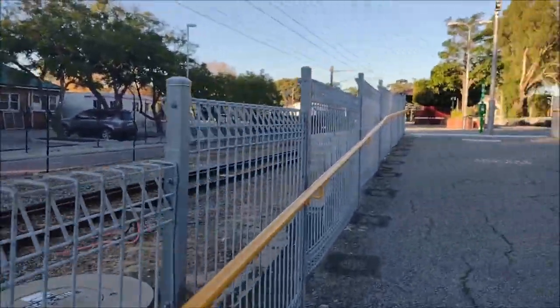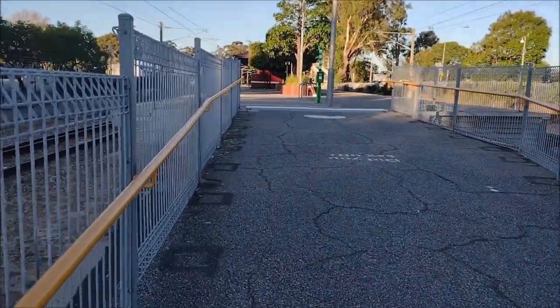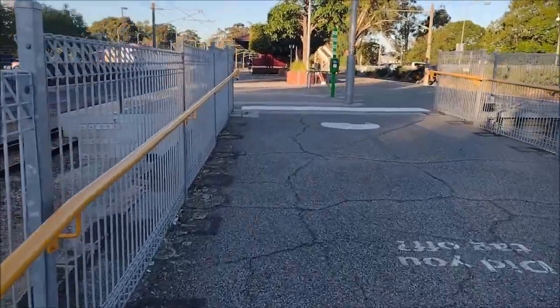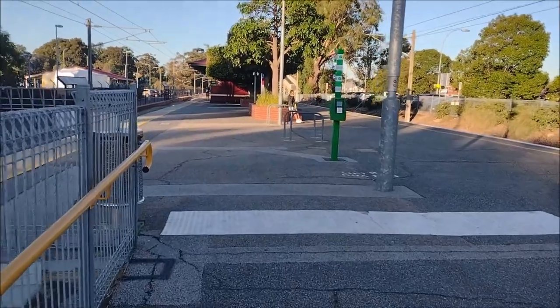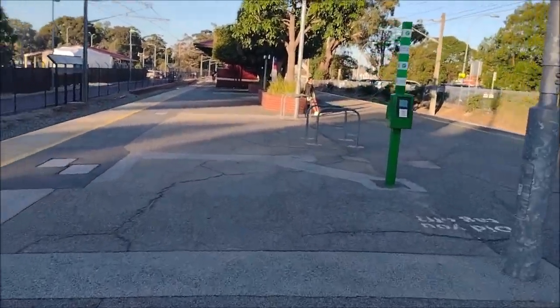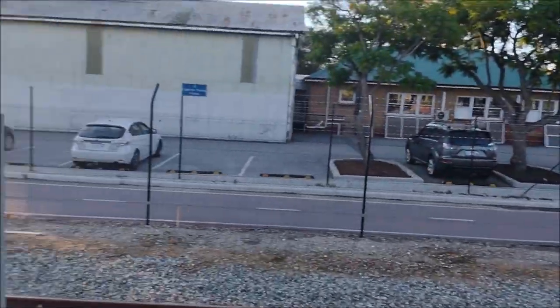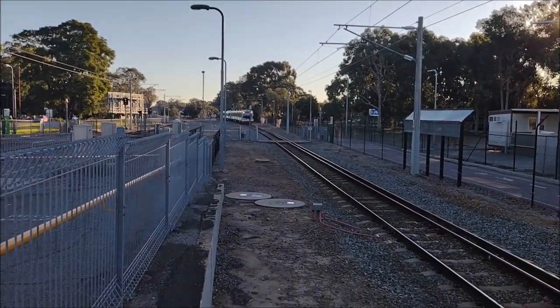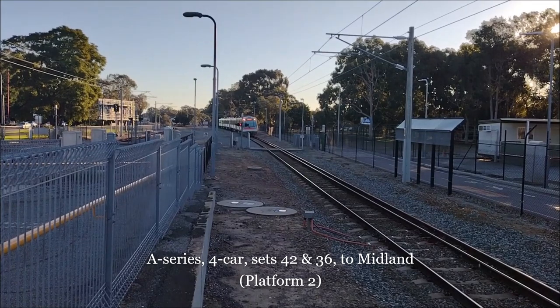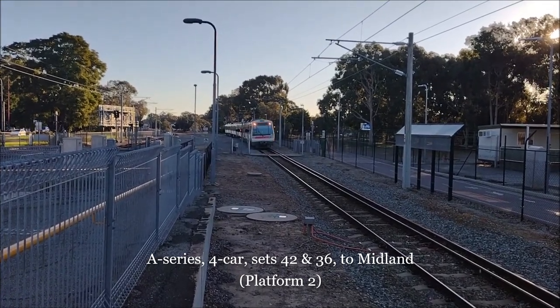Okay, now let's walk up onto this simple island platform, which, as I said before, still has the 1898 shelter on it. Here, as soon as you come up, there are some SmartRider processors, like most stations, which are open stations. A train's coming. Let's view this.